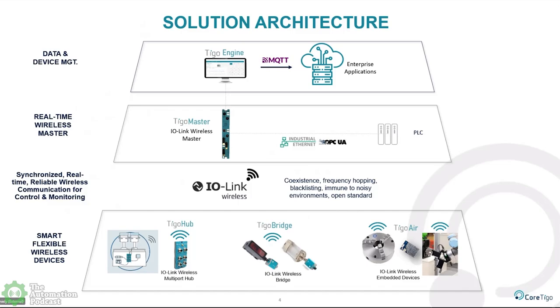But then the bridge looks kind of like a cube with those quick disconnect cables on it that you would attach to your PhotoEye or whatever device it was, your actuator. So it's almost like an in-cable connection. Of course, you still have to bring power in there, but that would be the wireless portion. It would convert your existing, let's say, PhotoEye with IO-Link to an IO-Link wireless, and that's the bridge device.